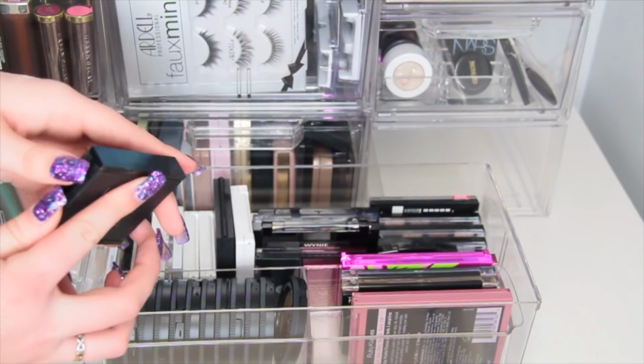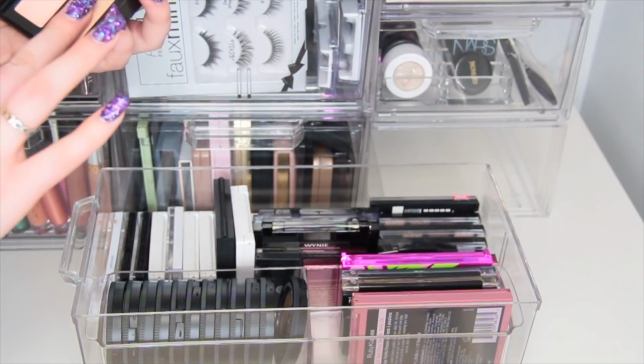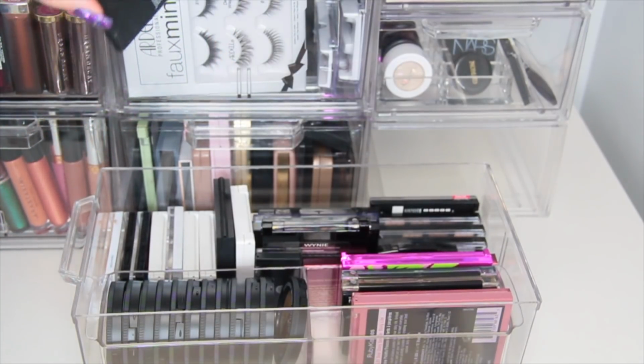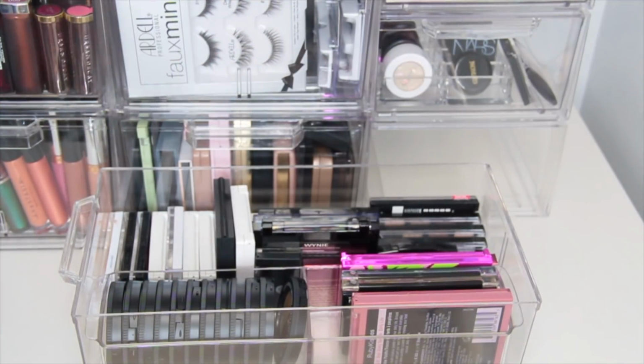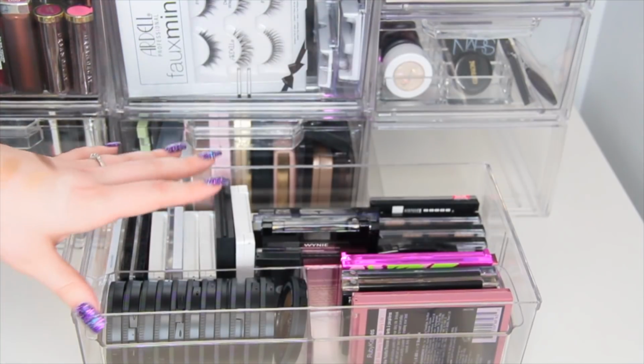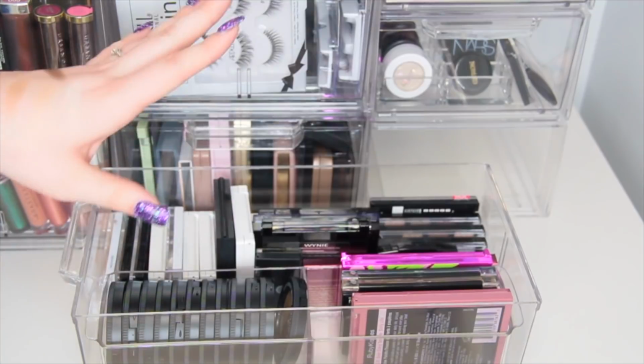Right here I have this eyeshadow from Julep. The only color I really use is this gold, but I have plenty of other palettes that have this gold in it. So I'm going to go ahead and get rid of this. And sorry if I'm out of frame at all. My camera's so low and I'm trying to look at the product up here, so don't mind that.